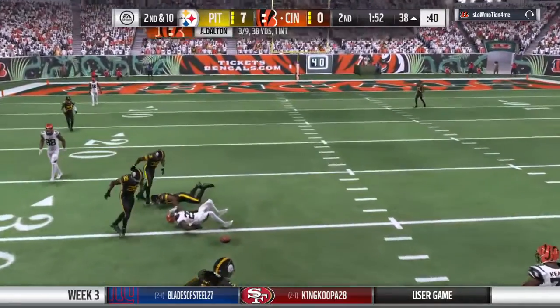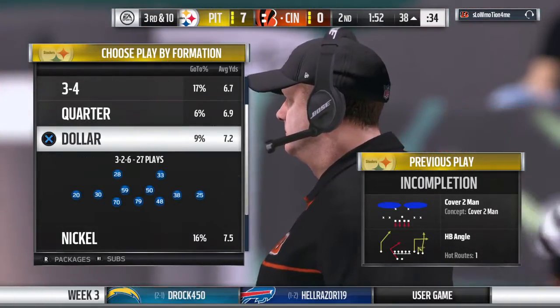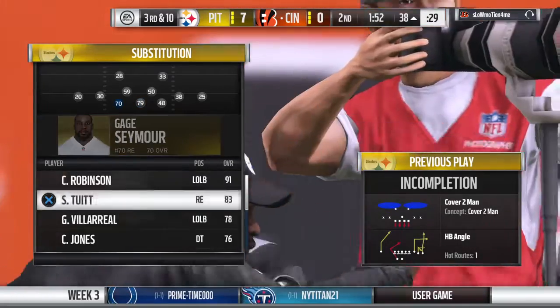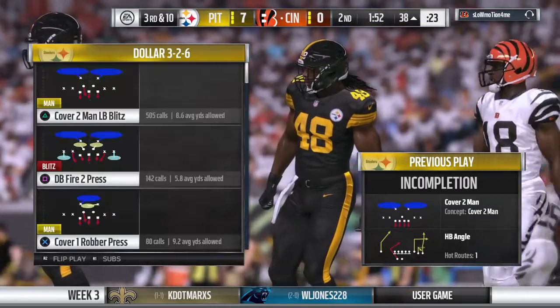To throw here, Dalton. And the hit jarred it loose. It's incomplete. One of the best routes, one of the favorite routes of any play caller. He just ran that one. Nice little angle route. That's supposed to be a catch, and usually it is, and the running back dropped it. Yeah, I mean, he's a running back, but he's got hands. He should have caught it.